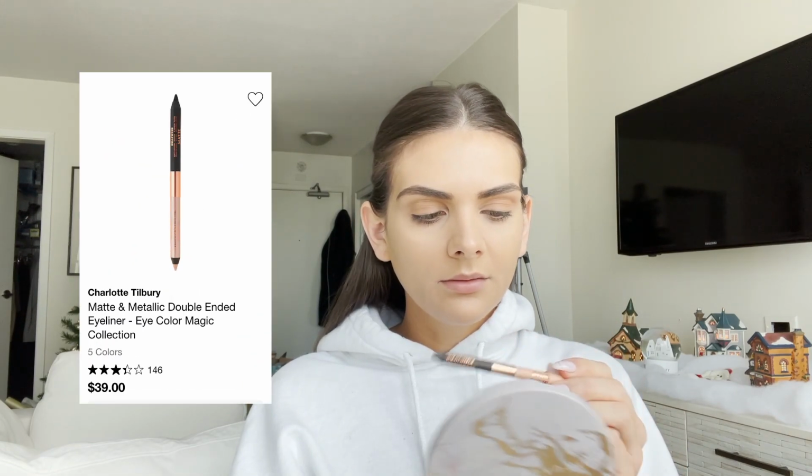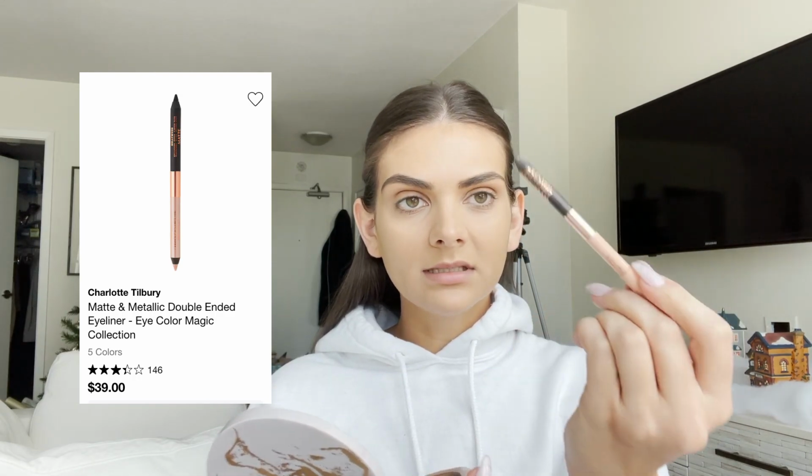I'm just gonna do a little mini smoked out eyeliner. This is the Charlotte Tilbury dual ended, the Super Nudes. One side's white, one side's dark brown, but I don't really use the white side unless I'm doing a super glam look. I just do this, and then I'll smoke it out.